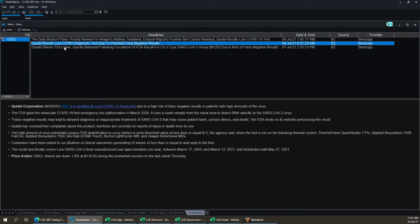Yes, this was the news. QDEL recalls Lyra COVID diagnostic test due to potential false negative results. There was no reported injury or death or severe illness, but there were many false negatives. I think FDA also asked them to recall something like that. You may read the news. That came on 8th July. That seemed like a very negative news.